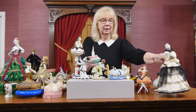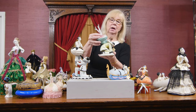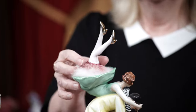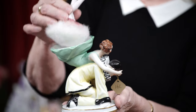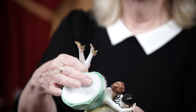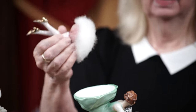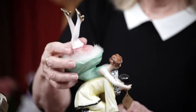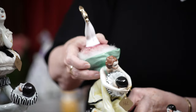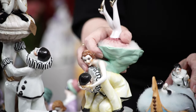A great piece. I'm holding in my hand what appears to be a one-piece figure. Let me see, do I have the legs the right way? This way is where they should be, because the legs are actually a powder puff. So powder would be in the bowl, that is the bottom of her skirt. You dab the powder puff in there and powder your face. Porcelain legs, and she is balanced on the back of the kneeling Perrault. And let me turn it around so you can see her from all sides.